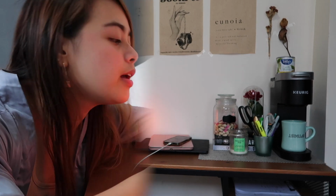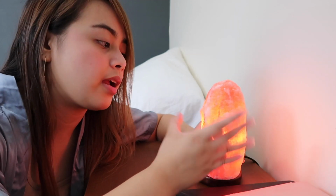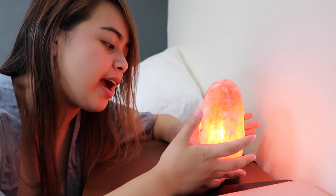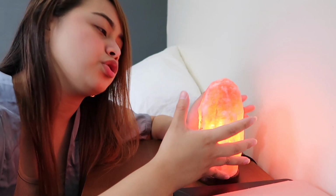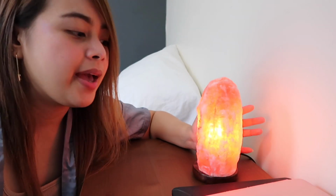cute Himalayan lamp. I super love this Himalayan lamp. I most of the time stare at this lamp at night just for me to, you know, relax or sometimes meditate. I just love looking at it. And even before in the Philippines, I had this lamp, and when I came here, I immediately bought one.